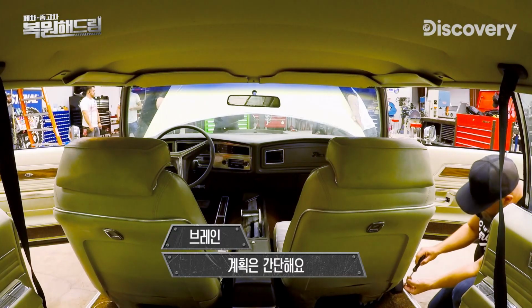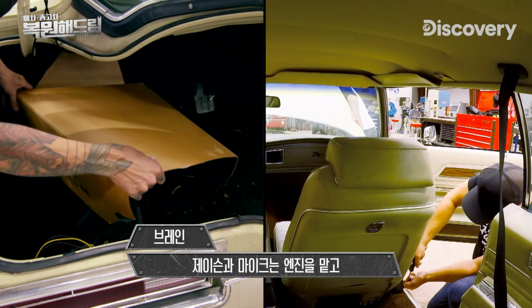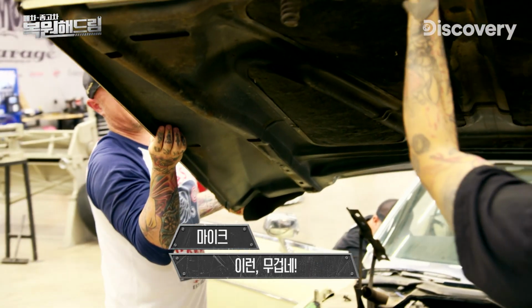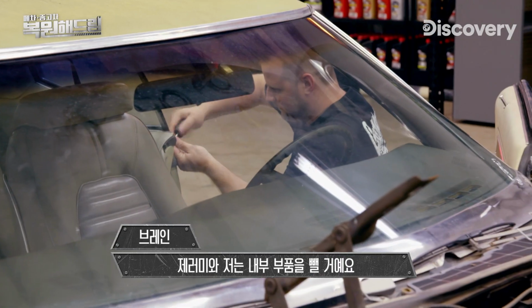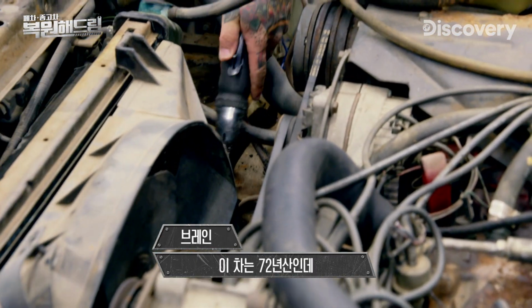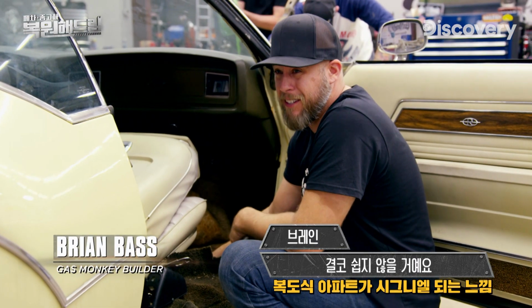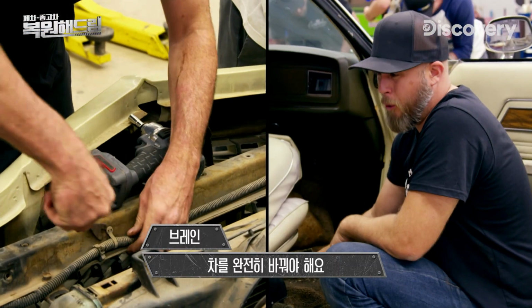Pretty simple plan, really. Jason and Mike will focus on the front and the motor. Oh, that's ingenious. Tony and Josh will focus on the rear and the trim. Oh my God, it's so heavy. And Jeremy and I will pull out the interior. This car was built in '72, and to make it a modern supercar is not really going to be something that's easy. We're going to change the whole car, basically.